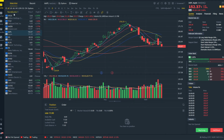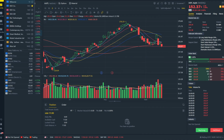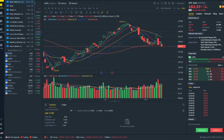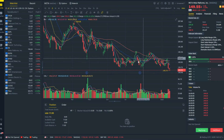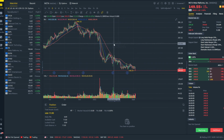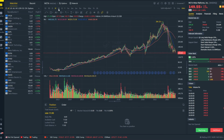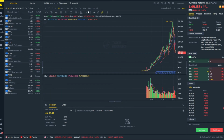Now you can also shuffle through different stocks, so you can even put in their ticker symbols in here, whether it be something like Neo. Obviously you've also got Meta in here as well, Meta Platforms, and then you can open it up and you can check it out. They have a variety of tools. You can look at the day, 5-day, week, month, quarter, year, and even obviously like the 1 minute, 2 minute, 3 minute charts and so on.